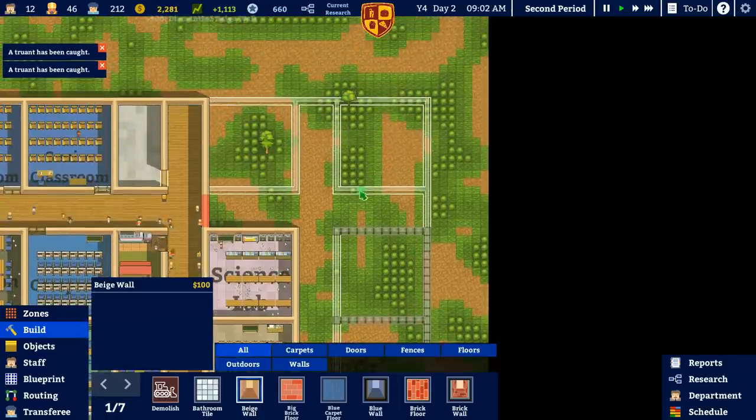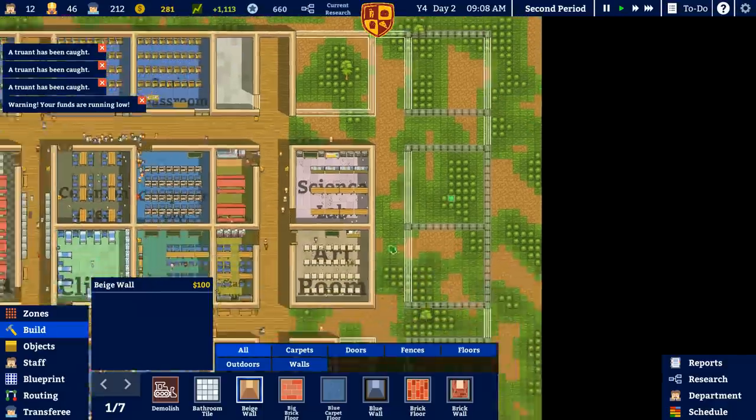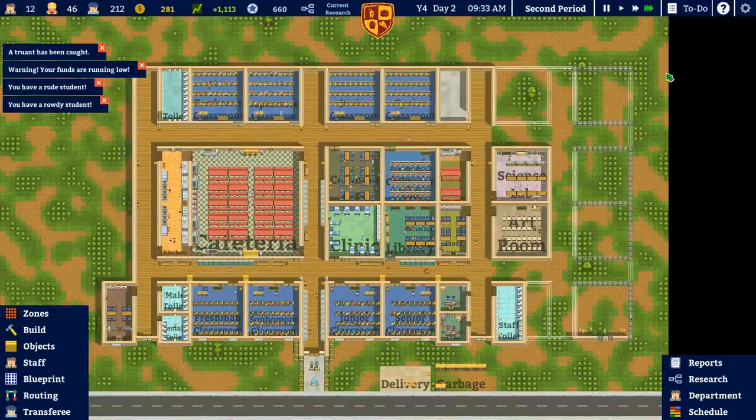Holy moly, this is going to be expensive. We're going to try and focus on the classrooms first. And then my money runs out there. My money runs out there. That is all the funds that we have right now. And it's still only 9 a.m. in the morning. Not great, is it, guys? Definitely not great.